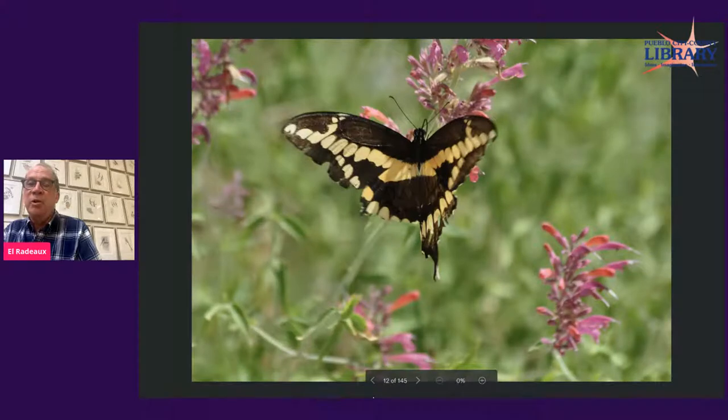This is with its wings open, but you can see it's had a difficult journey here because its lower wings are missing, which could have been a predator, could have been the wind, could have been anything. It's just nearing the end of its cycle there. Next.